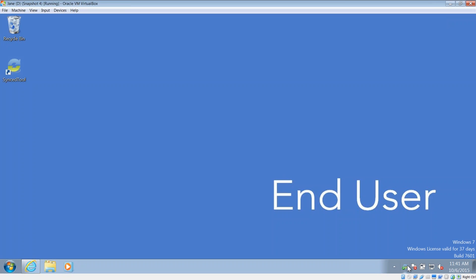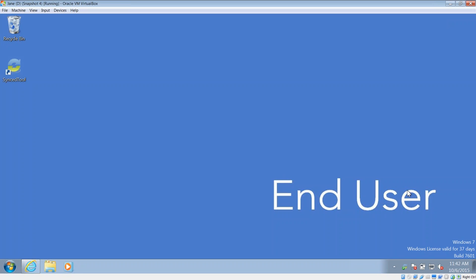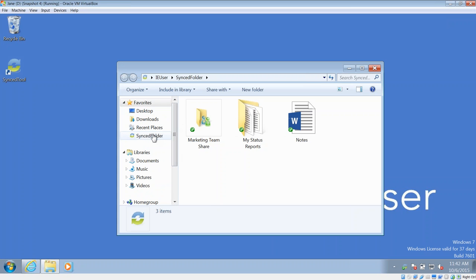So take a look at this system tray icon. I know we're broadcasting here, so it's hard to see this a little bit, but you can see the agent has been installed. And when you install the agent, it creates a special folder called Synced Folder, although this folder, of course, can be branded by administrators. So let's go ahead and open Synced Folder. The Synced Folder is really easy to access because you can always find it in that left-hand navigation bar of Windows Explorer. So it's very quick and easy to access.